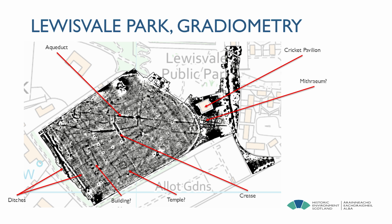Okay, so the results we've got here are the main results we have for the site. So this is from the gradiometer survey. So there's some things that are quite obvious. Right in the middle of it, there's the cricket crease. That's the AstroTurf cricket crease. And running across here, that's actually a modern path. The other side, you can see the curve. That's also a modern path, just passing by the cricket pavilion.